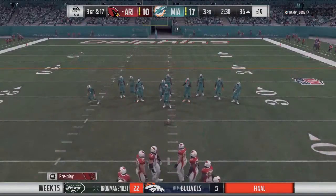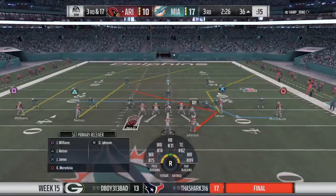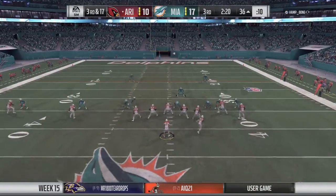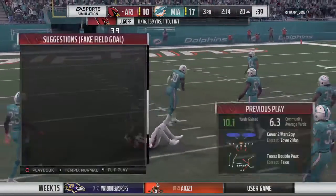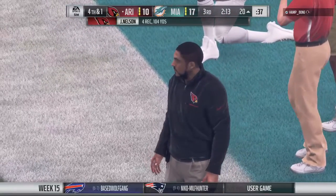The Cardinals on 3rd down. They've converted 3 out of 5 thus far. This is 3rd and 17. A shotgun snap for Goff, and he's able to get it to the edge of the red zone at the 20-yard line. They get 15, but they still needed a little bit more.